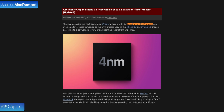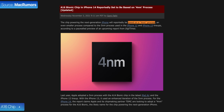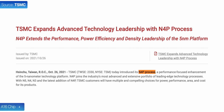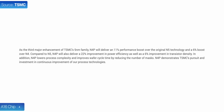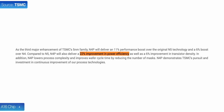Now, DigiTimes reported that TSMC's next chip would indeed be based on a 4nm process. However, according to a recent report by TSMC themselves, their next manufacturing process is called N4P, but rather than being a 4nm process, it will actually be the third generation of 5nm. According to them, this offers an 11% performance boost over N5 and a 22% reduction in power consumption.